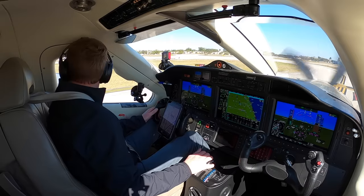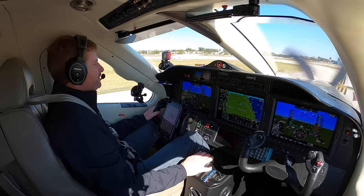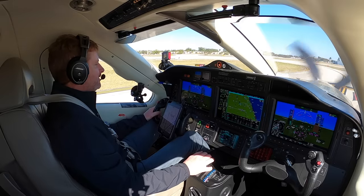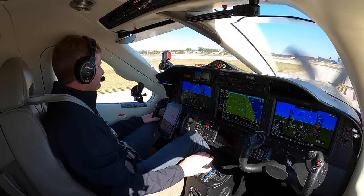We do have the auto throttle system on board this airplane, so once we line up, we'll arm the auto throttle. You wouldn't want to do that while you're taxiing around, because if you were to accidentally advance the power too far, your auto throttle would kick in instead of takeoff power. So you always wait till you're lined up on the runway before you arm that auto throttle.